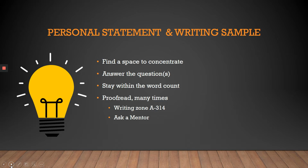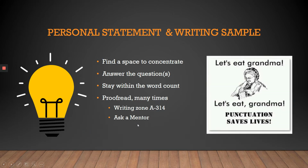Always make sure you're writing in a Word document, copy, and then paste it into wherever it is that you need to upload the writing sample, because you don't want to assume that that tool is going to be checking for errors. Also, it does take time to proofread. You want to make sure that your grammar is up to par. It has to be impeccable, especially if you're applying for a scholarship.